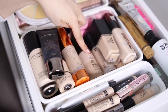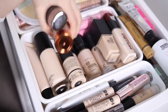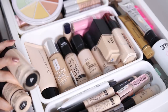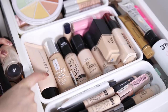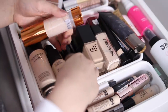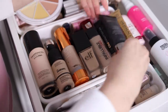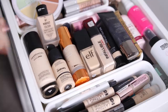What else we got? A Body Shop foundation. Collection Last Imperfection foundation. Look at me trying to do this. What is that? Clinique foundation. And this one, a Dull 10 foundation that I still haven't tried. I think that's kind of back how it was. So yeah, those are my foundations.